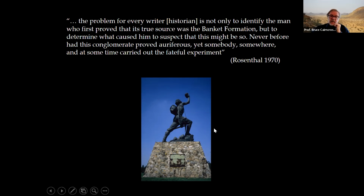And this rather, perhaps Stalinistic, statue is of George Harrison holding up the conglomerate in front of himself, having discovered the outcrop. And this is the statue that's here on the eastern side of Johannesburg that commemorates that discovery that he made at Langlaagte.